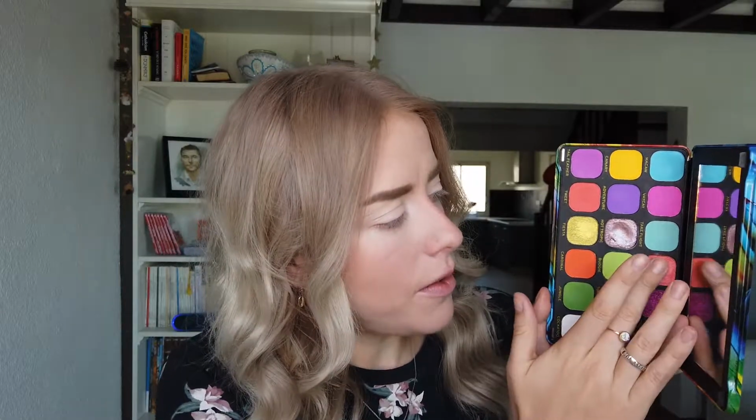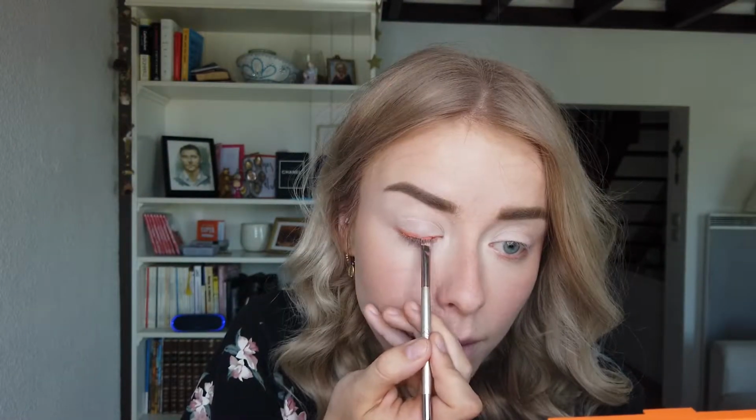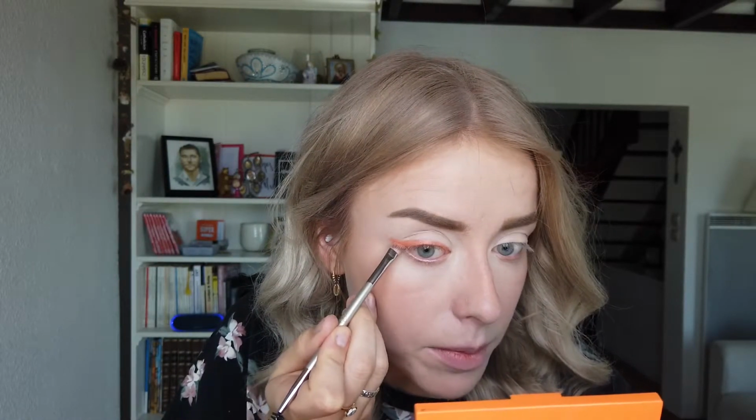So I'm gonna start first of all with this creamy shade Exotic, and with that I'm gonna start lining my eye. And also keep in mind, it's okay if this is a little bit messy. We're gonna be going over it with a powder, but I find doing it with a cream first really helps set a nice base and make the bright orange red pop even more.